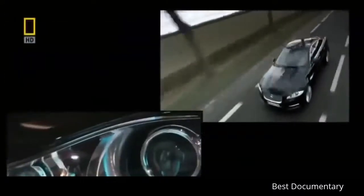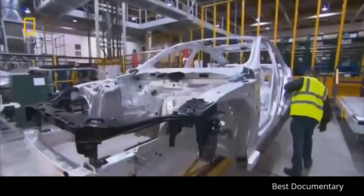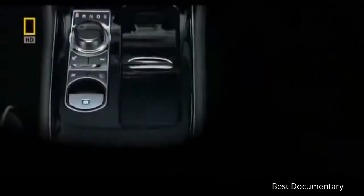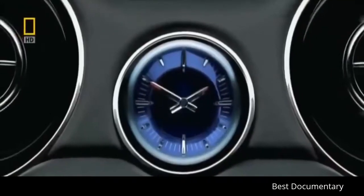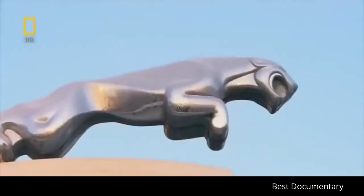It's the most aerodynamic Jaguar we've ever produced in the history of Jaguar. An aerospace-inspired aluminium body, bonded with over 3,000 rivets, 150 meters of adhesive, and award-winning credentials. It's a beautiful car. That's all I can say, it's just a beautiful car. The next 75 years starts now, inside the Jaguar Megafactory.